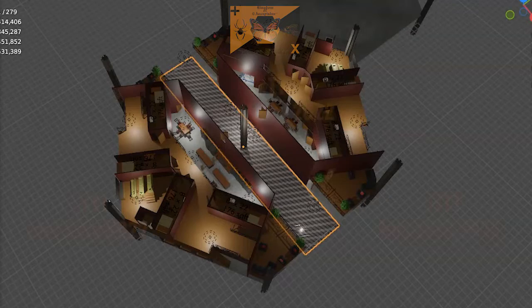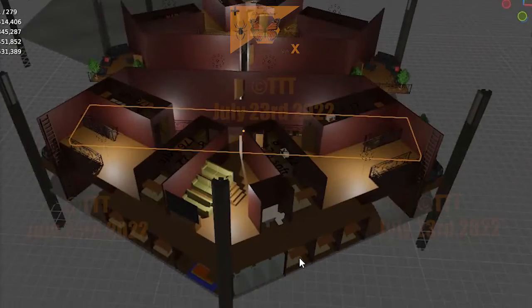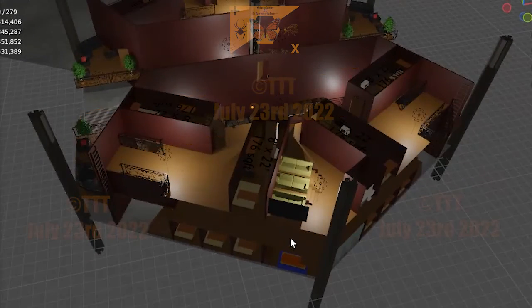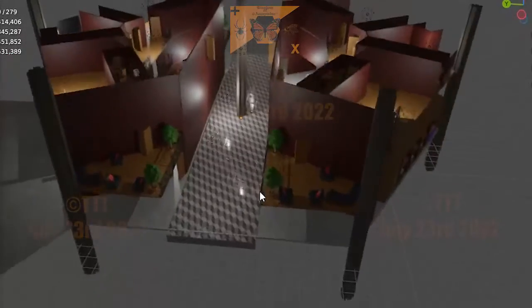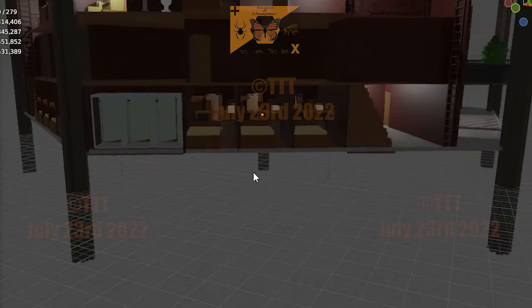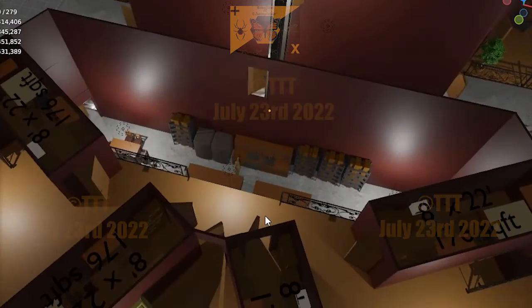Hello, so this is an overview of some floor plans. We are going over, this is right after pods. I created the pods recently, so I wanted to use them in this floor plan with the road going through it. You have 6 pods on the bottom floor with a full bath and a kitchen.